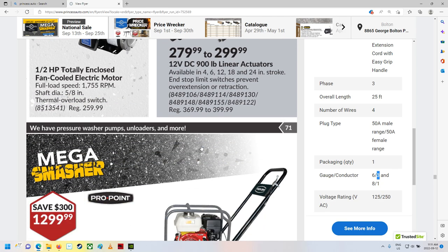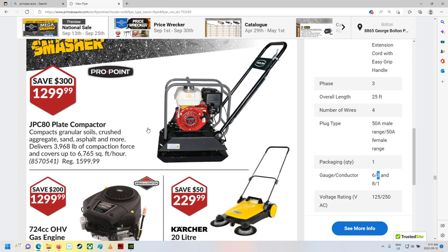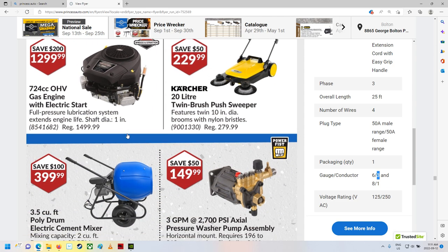Motors. Hey, now, that's the tamper we just got, and now it's on sale. Really? Maybe I can get money back. Sometimes they'll give you a rebate on it because it's on sale. I think within a certain amount of time they'll maybe do that. I'll have to ask them when I get down there.